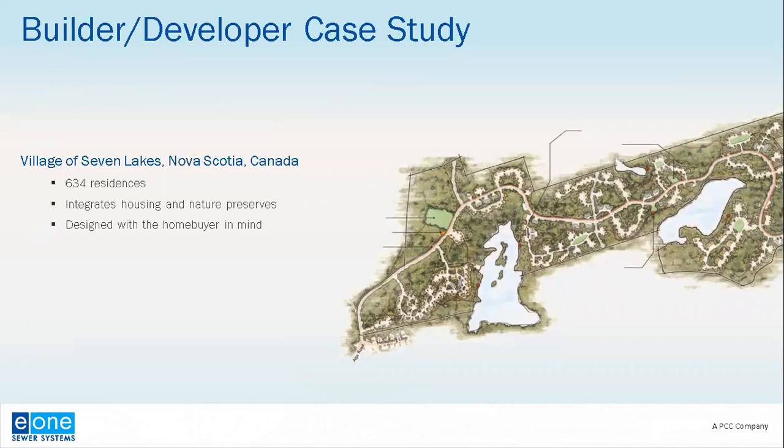The next case study is up in Nova Scotia, Canada, a very beautiful community, which is being built as we speak. It's called Seven Lakes. Now, Seven Lakes is, again, much like Whiteface Club and Resort. It's kind of a weekend community. It's not a retirement community, but a lot of baby boomers are moving up there to get out and enjoy the outdoors and do more outdoor activities. It's built around a series of lakes. But again, like most of your clients, most of the folks on the call today, they really were very conscious of the surrounding environment and wanted to maximize the aesthetics of the community itself.